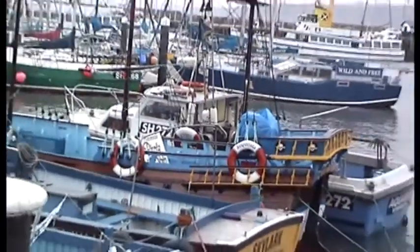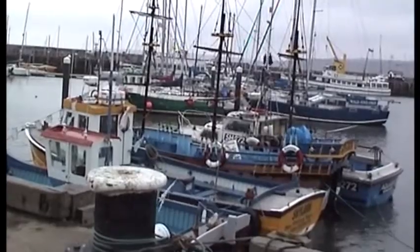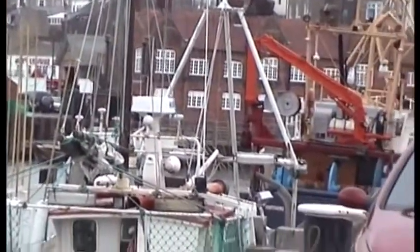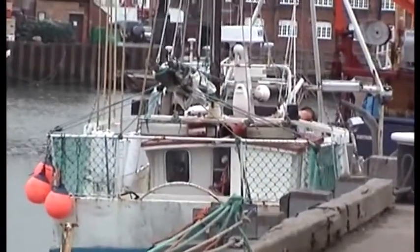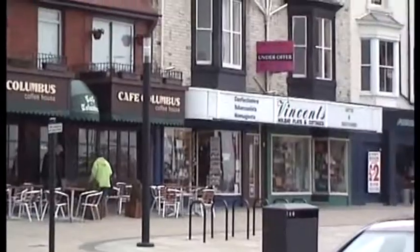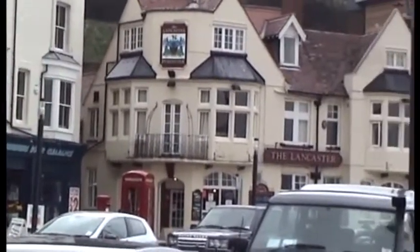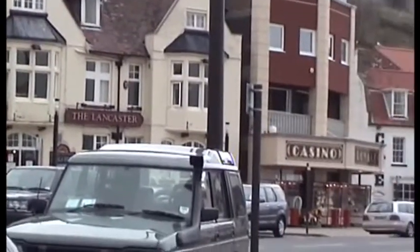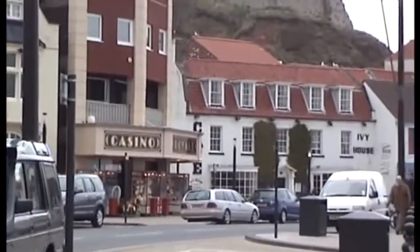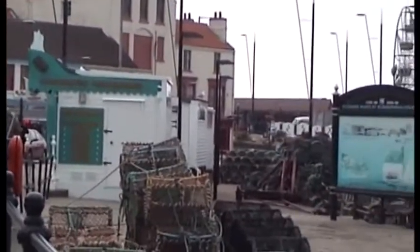This is an enclosed harbour and it's fairly protected, so there's a lot of fishing and a lot of trawlers. They seem to have loads of shellfish that they go looking for. Just above the shops on that rocky promontory, you can see the remains of Scarborough Castle.